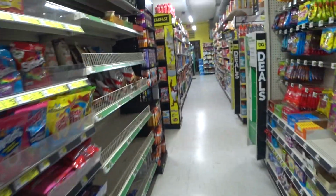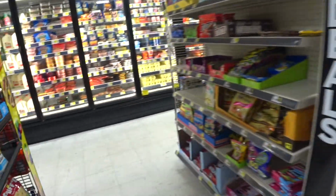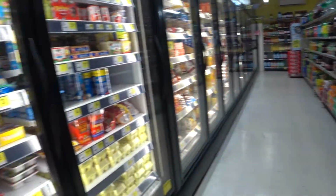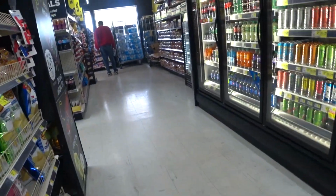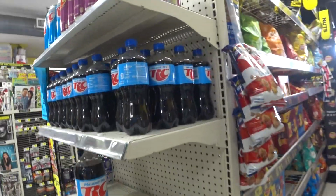So, pretty much just same as regular every Dollar General. But this was just the first one. Here to have souvenirs or something. Go ahead and put a little sign on the wall, that's it.